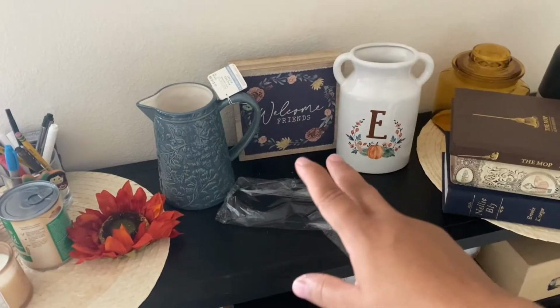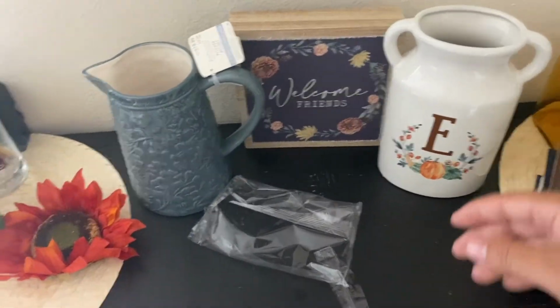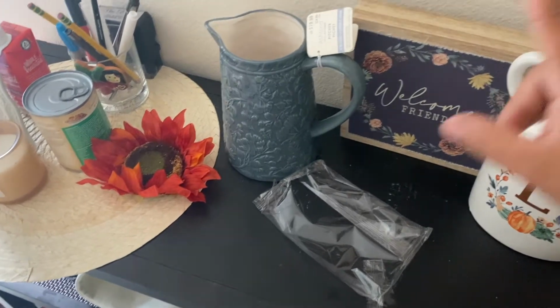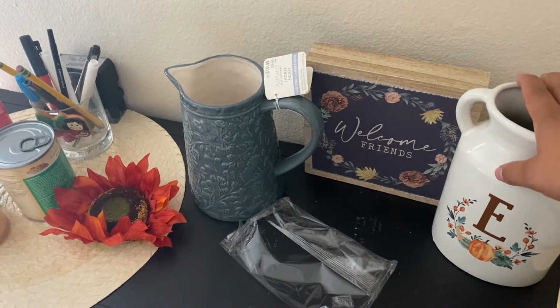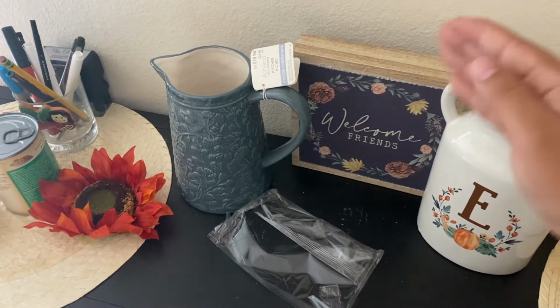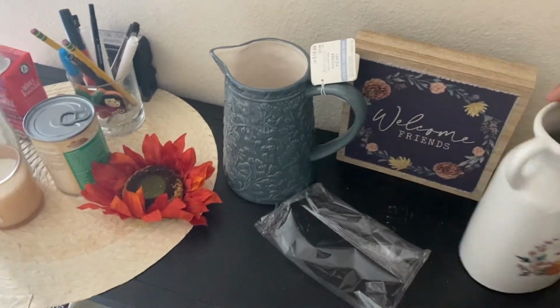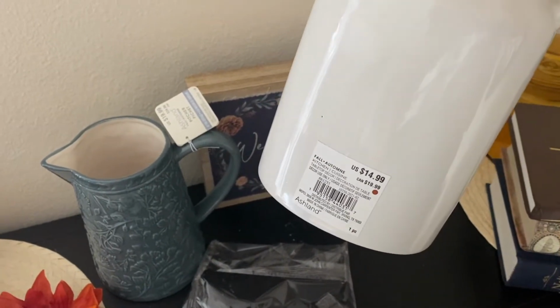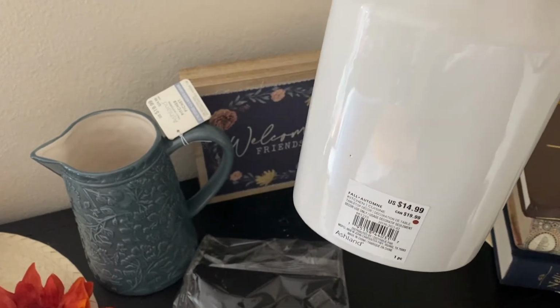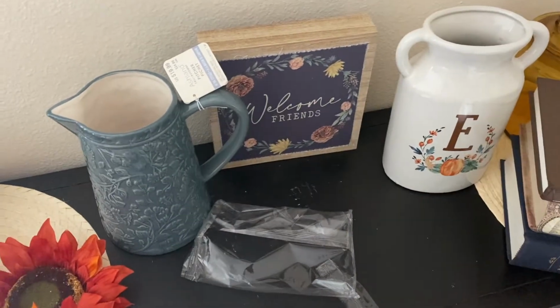And then here's some decorations that I got at Michael's the other day. I put it on my Instagram, but everything for fall was 60% off, which I kind of don't understand because we're still in fall, and I'm a huge keep the seasons to the seasons and don't decorate early. But anyways, I still lucked out and I got this guy for like, what was it? I wish I could say, maybe I'll list prices later, but these are all from Michael's. I have a sign too from there.